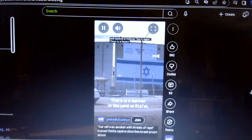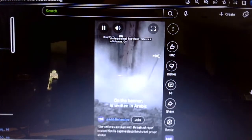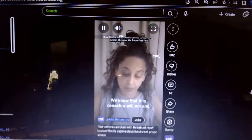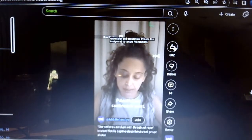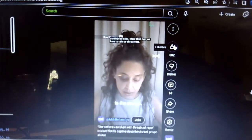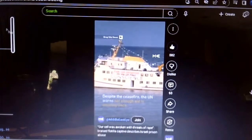There's a banner. Sad deal with these people. Below the large Israeli flag, which features a rubble scape, on the banner is written in Arabic, "The new Gaza." We know that this ceasefire will not last. Masks on, not just gas masks. They were masked so they couldn't see their face. So that's what the Jews do.